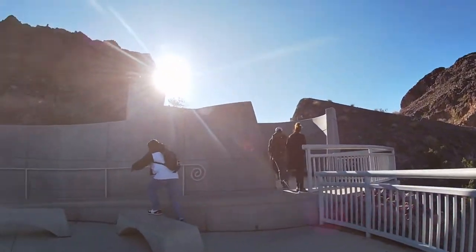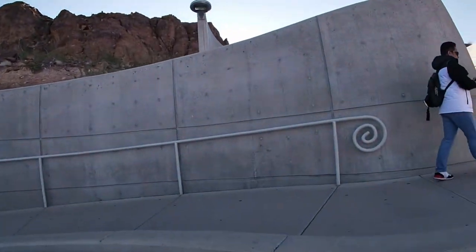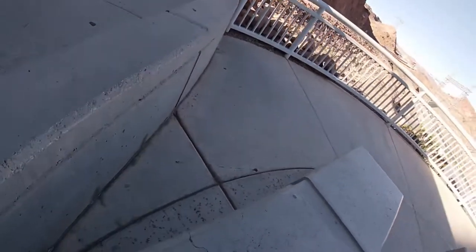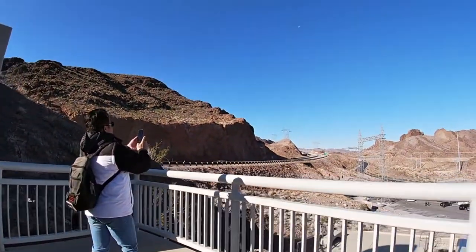To me, aside from the view, I was really enjoying this workout. I mean, this early in the morning, the weather is cool, we're not that sweaty and smelly.